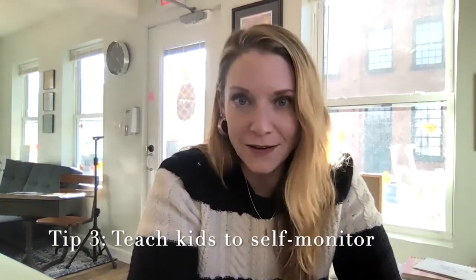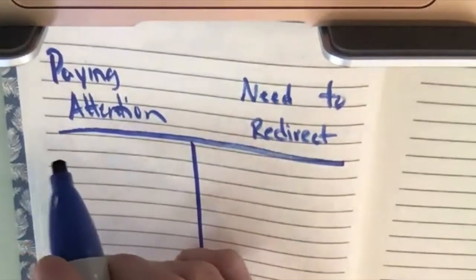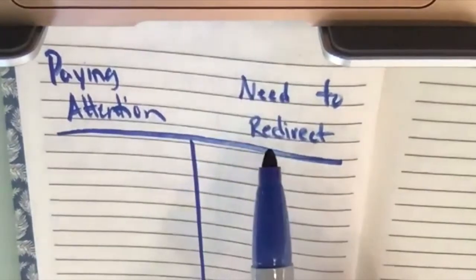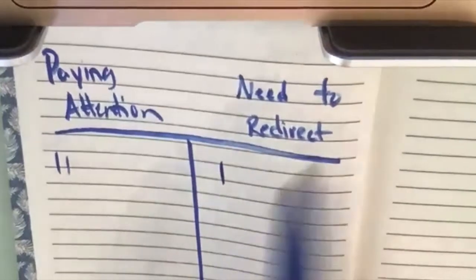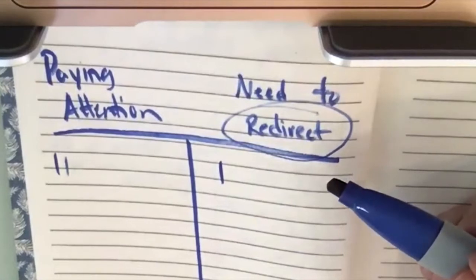The third tip to help your kids pay attention is to teach them to self-monitor their attention. Here's how you can do that. Set a timer for every so often. Every time it goes off, have your child think about whether they are paying attention or not. You can track this by helping them create a T-chart. One side is labeled paying attention, the other side, need to redirect. When the timer goes off, they track whether they were paying attention or needed redirection. Also come up with some great strategies to help your child redirect. What helps them get back on task?